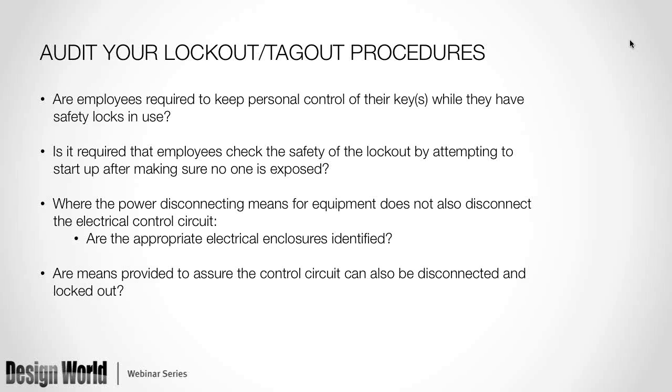So there's a number of things to bring back to your facilities as part of your audit. It's very important that you're able to answer yes to all those questions. That will provide you the protection not only from fines from OSHA, but more importantly, it'll give you a comfort level that you're providing a safe work environment for all of your workers. So this will complete the presentation portion of today's webinar.